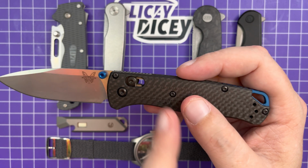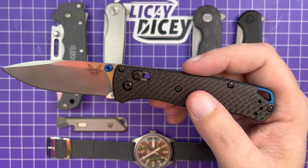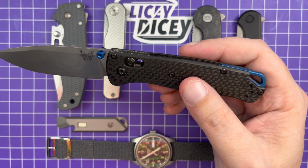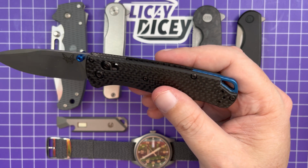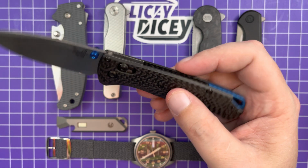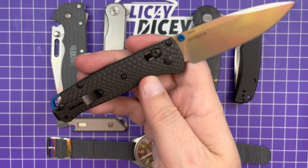I don't really want to mod this one, so I'm going to get another Bugout to do that with, but because it doesn't have a standard back spacer or anything. So I guess it does. Does it? Yeah, it does. Maybe it's the customs that don't. I don't remember. Anyway, I really like this version a lot.